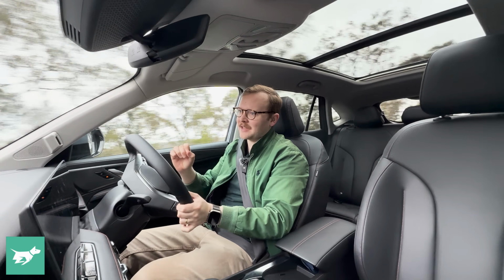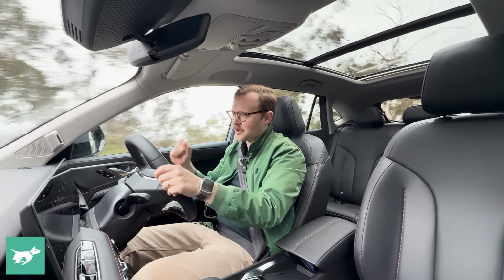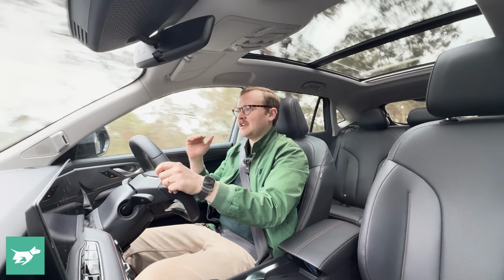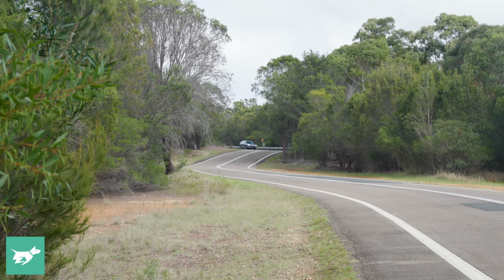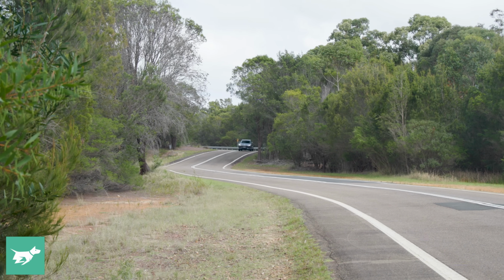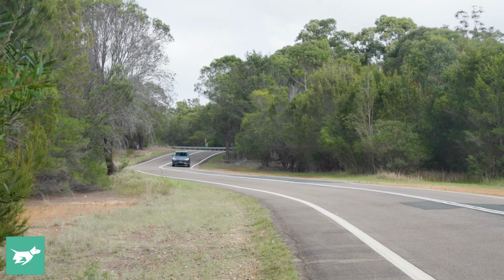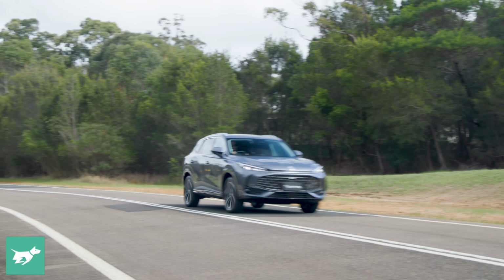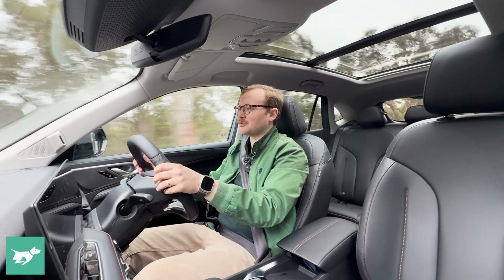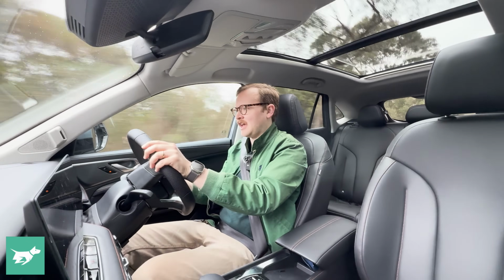But I want to talk about the tuning of these safety features first, because this is an area that MG needs to improve on the most. It's not just MG, there's quite a lot of other Chinese brands where the software tuning is what is lagging behind some of their more conventional rivals. And you can tell there's work going into it to improve it, but more needs to be done there.